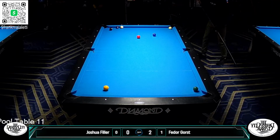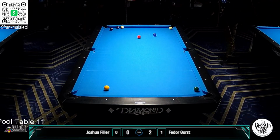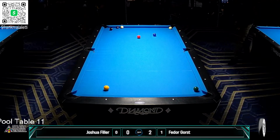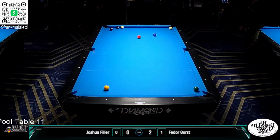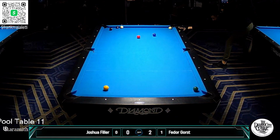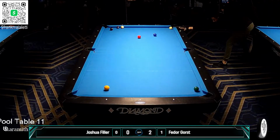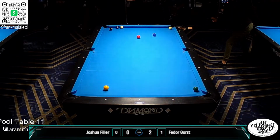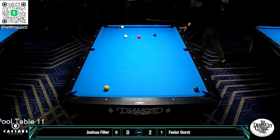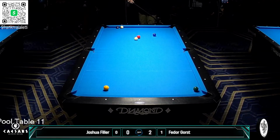Fedor to bank the 8 back where he's standing. One half tip, a high left on this. Back right back where he's at. All right, Fedor has 2 now. A score of 2-1.